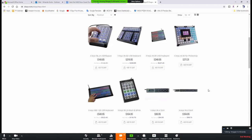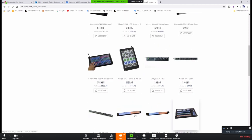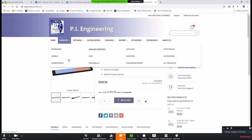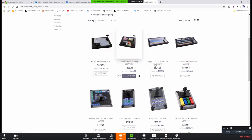We actually have the xK40 Miranda's been using while we've been doing the stream with vMix at home. These longer strip ones are really nice when you don't have a space, you can slide in xKeys wherever you can fit it. Yeah, like you said, foot pedals. And you can use unlimited xKeys, which is something really cool a lot of people don't realize. So you're not limited to just one keyboard. You can plug in 10 of them, 5 of them, whatever you need.